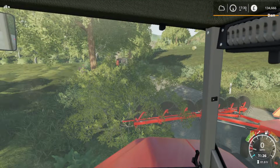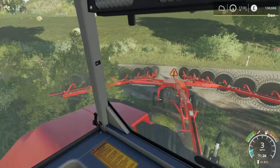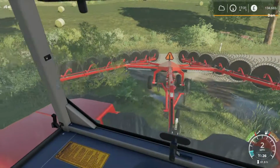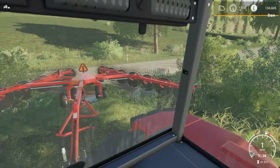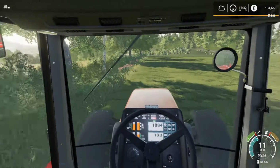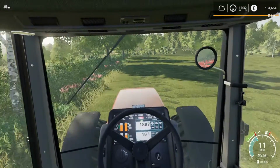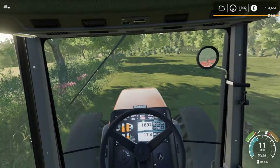Yeah, Lauren got to it. That's what we're doing. But I don't want to scratch it. I really don't want to scratch it, so I think that might be alright. Yeah, that's alright. But anyway, let's time-lapse this next field, and then we'll see how many bales we have made for these sheep.